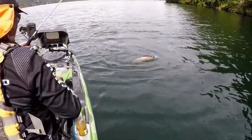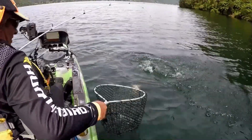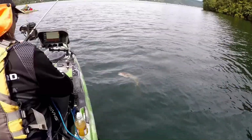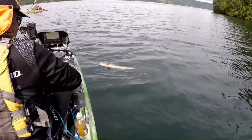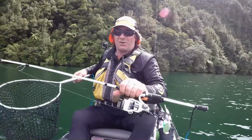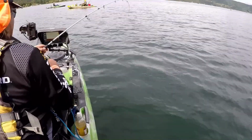Long fish, this one, very long. It didn't fight that much relatively, and there we go. You've got to use a net on these guys. I'm not a big one for nets. Normally it's the lip grippers, but with these guys, you've got to use a net. And there he is. He's sitting down there now. He's not going to come on board easy.